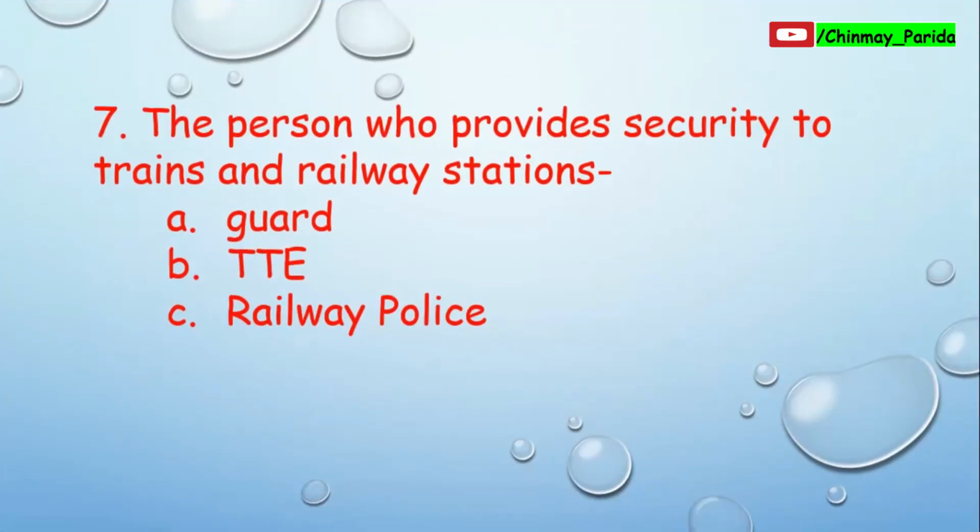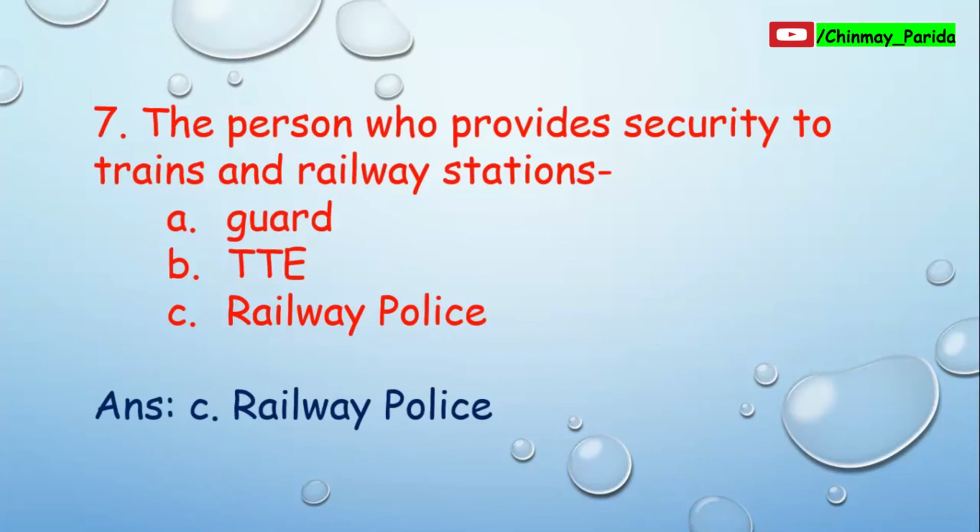Question number 7. The person who provides security to trains and railway stations is called. Options are option A, guard. Option B, TTE. Option C, railway police. What do we call them? We call them railway police or RPF, Railway Protection Force. So the correct answer is option C, railway police. The person called railway police provides security in trains and railway stations.